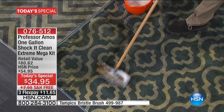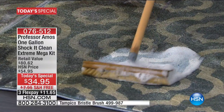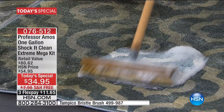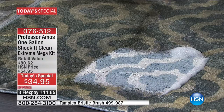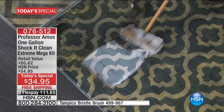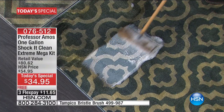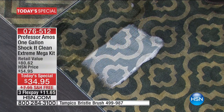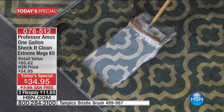Let me show you what I'm talking about. Look at how easy. I'm just gliding right over the nap of the carpet. All those pet stains, they get broken down. It's massaging the carpet clean, and it's so easy. You don't have to rub or scrub. It's not like those nylon brushes that you can buy over there at your department stores, that just make a lot of noise and don't get the job done. This is an effective brush. It's all about having the right tools for the right job.